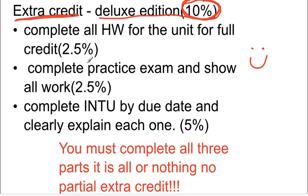You have to do 3 things in order to get the 10%. All 3 completed. If you don't have all 3 completed, then, well, you don't get it. It's all or nothing pretty much. Complete all the homework for the unit for full credit. Bam. That means you don't have any issues with no work, no dice. You turn it in on time. When I ask it to be turned in, either on turnitin.com or the tray in the morning, it's been checked off. No late work. No late work. All complete. Boom. You get 2.5% for that.